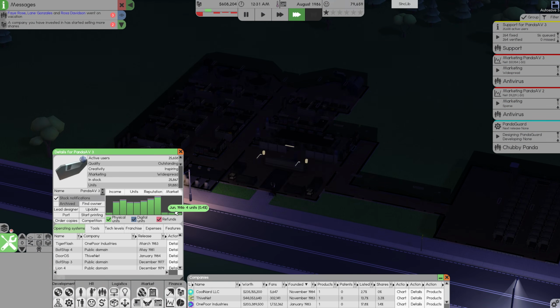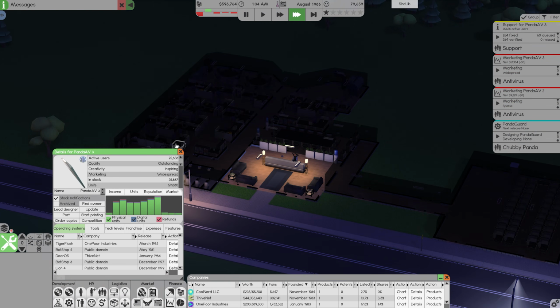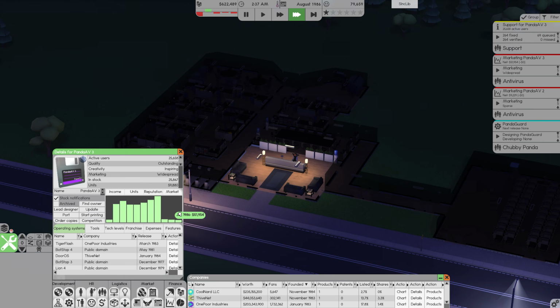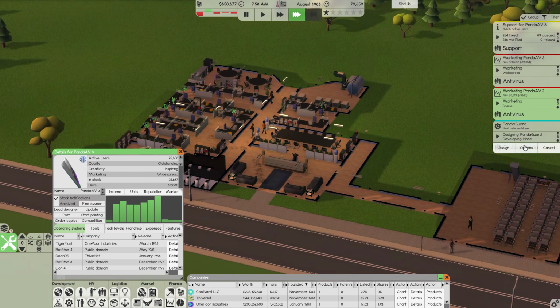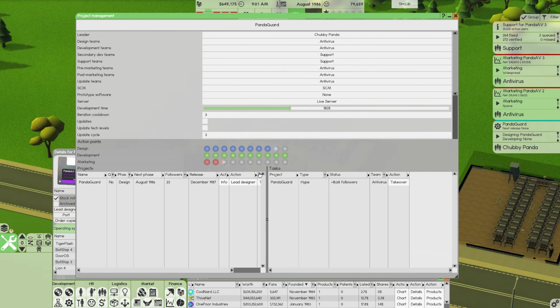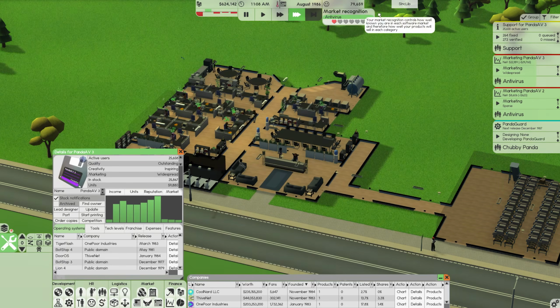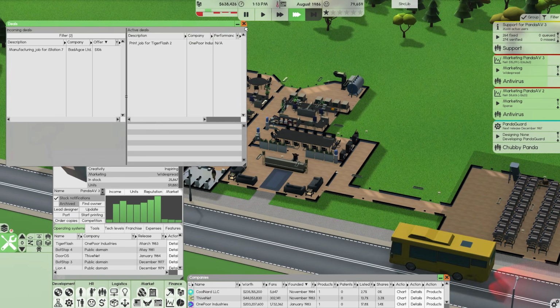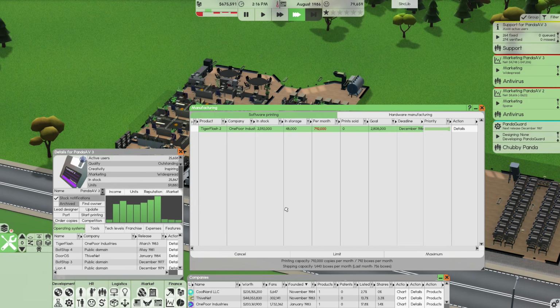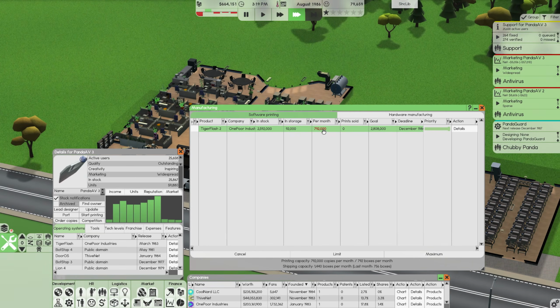We'll just leave it to run. We are still getting some sales, but it's not great. About 50,000, which is basically what we're spending on marketing. It's not fantastic, that's for sure. We have 23 new followers on Panda Guard. Our business reputation, I think, is slowly going up, but not very quickly. We are still printing Tiger Flash, but we're not going to be able to complete it.